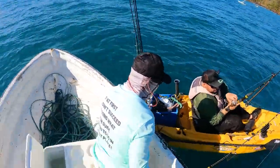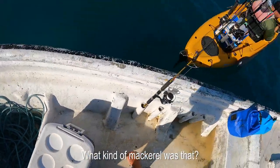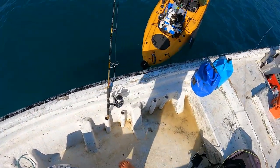Just back off that drag. Yeah. What kind of mackerel is that? Sierra. They look just like a Spanish, but they taste way better.